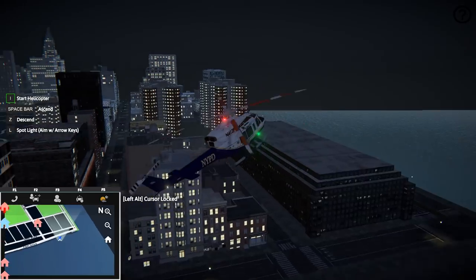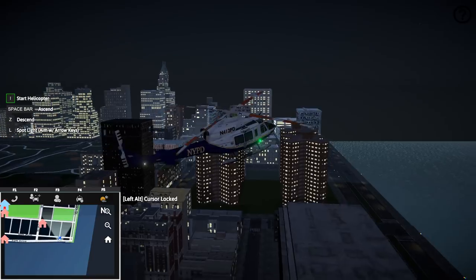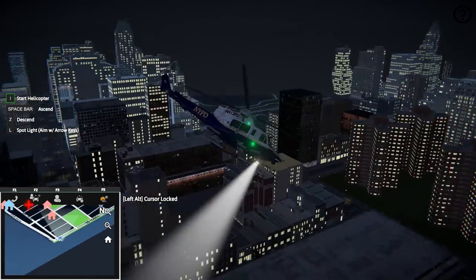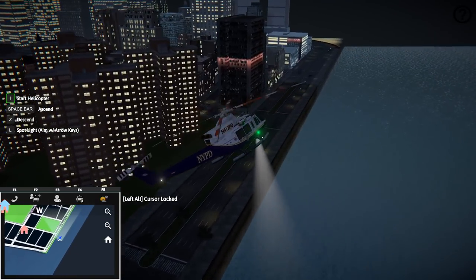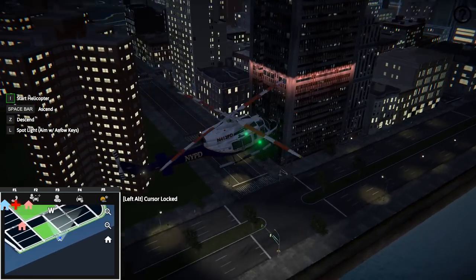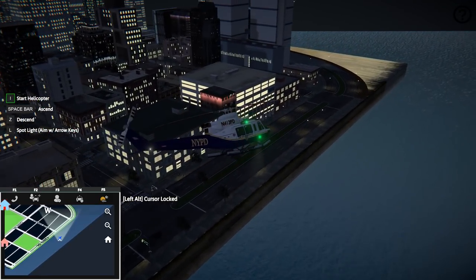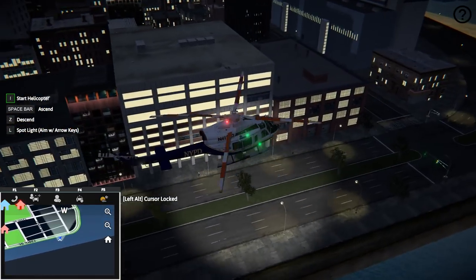Let's check out the spotlight. Very nice. Now we could also control that with the arrows. So very, very cool. That looks really nice. It actually looks really nice at night. Oh, we got it on the ground, guys. You guys see it? That's pretty cool. Probably gotta get a little lower so you can see it better. There it goes. That's nice.